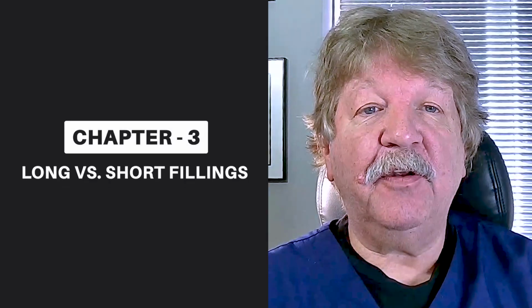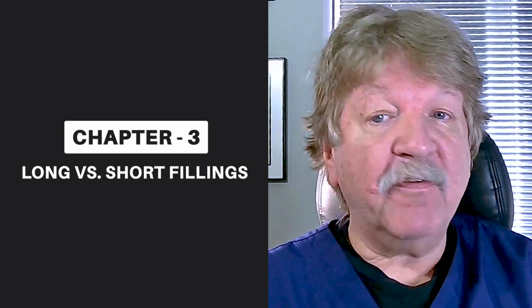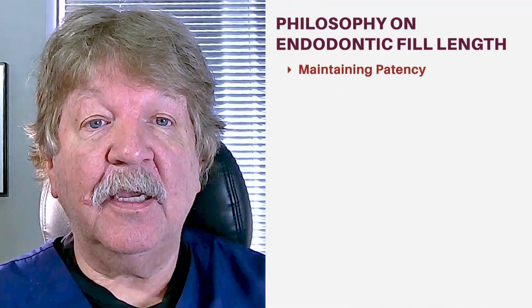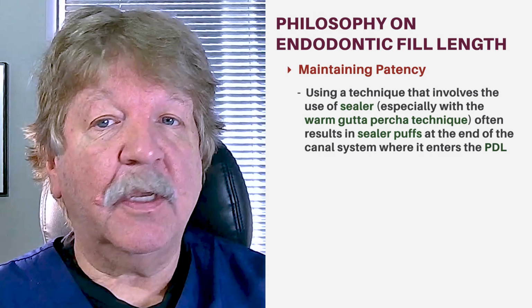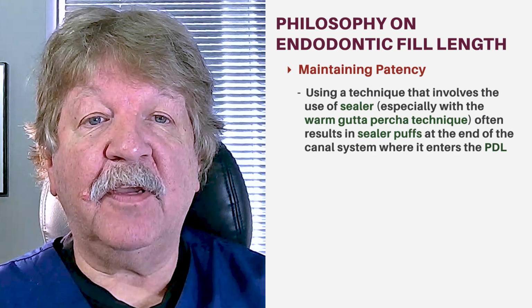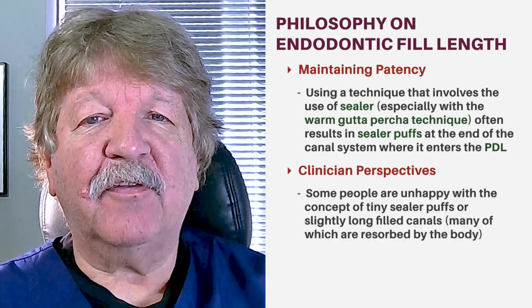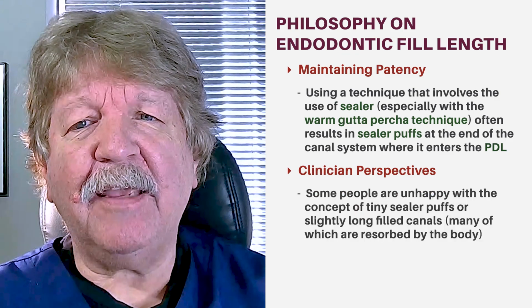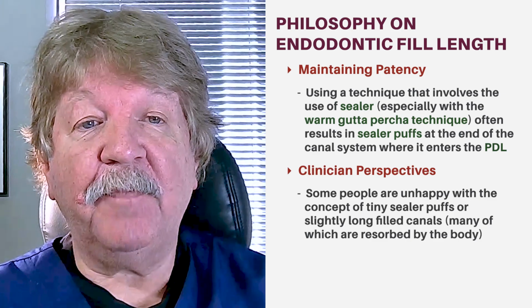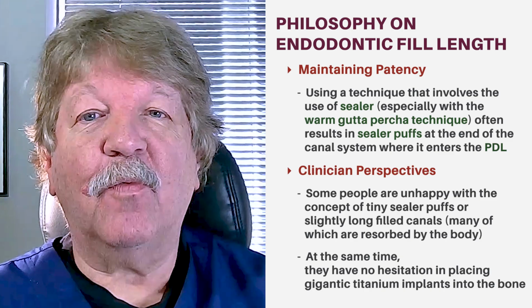The philosophy for many clinicians is that it's better to have been there, that is, being slightly long, than to have never been there and risk an unclean or untreated section of the canal system. If you're going to maintain patency and use a technique that involves the use of sealer, especially with the warm gutta-percha technique, you're invariably going to end up with sealer puffs at the end of the canal system where it enters the periodontal ligament. I've always found it interesting how some people are unhappy with the concept of tiny sealer puffs or slightly long-filled canals, many of which are resorbed by the body, while at the same time they have no hesitation in placing these gigantic titanium implants right into the bone.